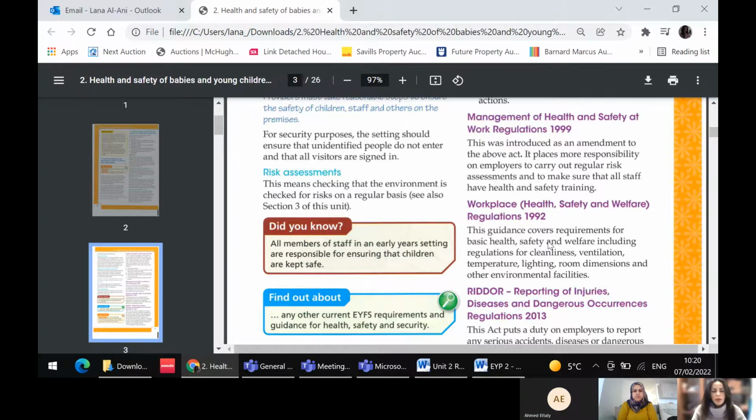Excellent. Now, another requirement by the law, which is risk assessment. This means checking that the environment is checked for risks on a regular basis. So we check the environment, the premises, the garden. For example, if we take the kids to the garden, we need to do a risk assessment. Would they fall on something? Everything is safe, everything is secure. There is no risk of the children leaving the building because the door is open. You need to do a risk assessment.